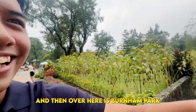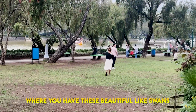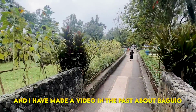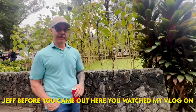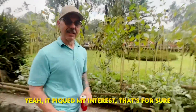And then over here is Burnham Park, or the rest of Burnham Park, where you have these beautiful swans, where you can kayak, go on a nice date. And I have made a video in the past about Baguio. Jeff, before you came out here, you watched my vlog on should you retire in Baguio, right? Yes. And that's what attracted you to this place. Yeah, it piqued my interest, that's for sure.